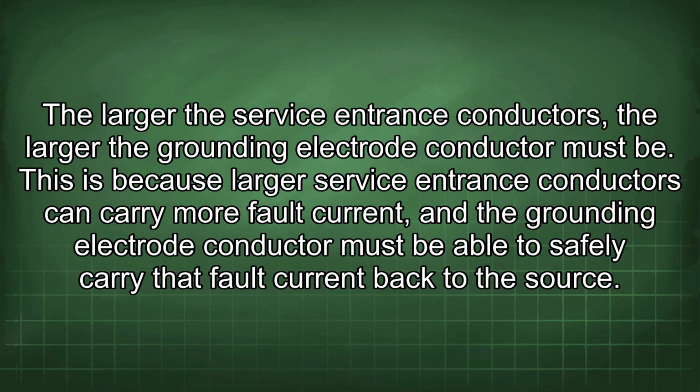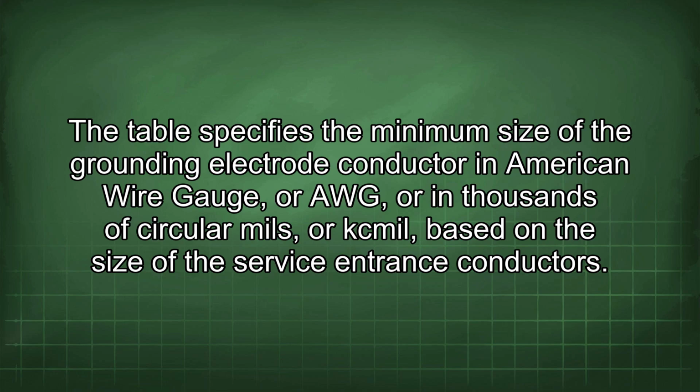This is because larger service entrance conductors can carry more fault current, and the grounding electrode conductor must be able to safely carry that fault current back to the source. The table specifies the minimum size of the grounding electrode conductor in American wire gauge or AWG, or in thousands of circular mils or kcmil, based on the size of the service entrance conductors.